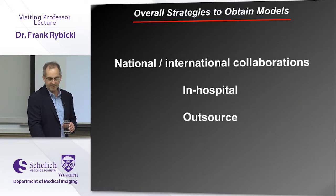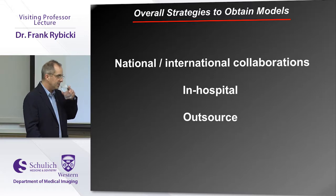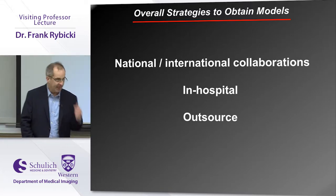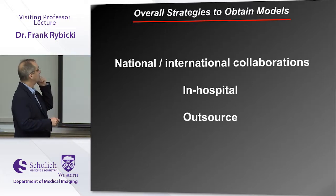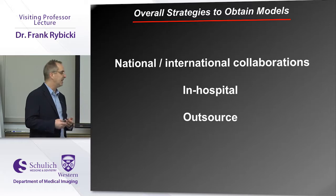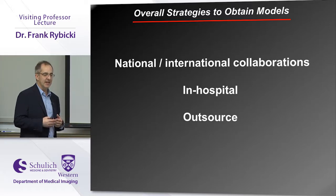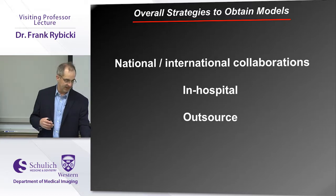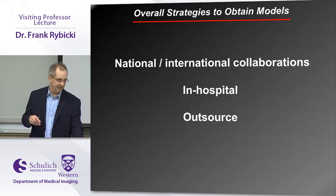Right? So what are the options? There's basically 3 ways that you can do 3D printing. The first way is what I used to do, which was just have collaborations. And so you hook up with a company, you hook up with a government agency, and I hooked up with Walter Reed. Walter Reed has one of the most sophisticated 3D printing facilities in the world.